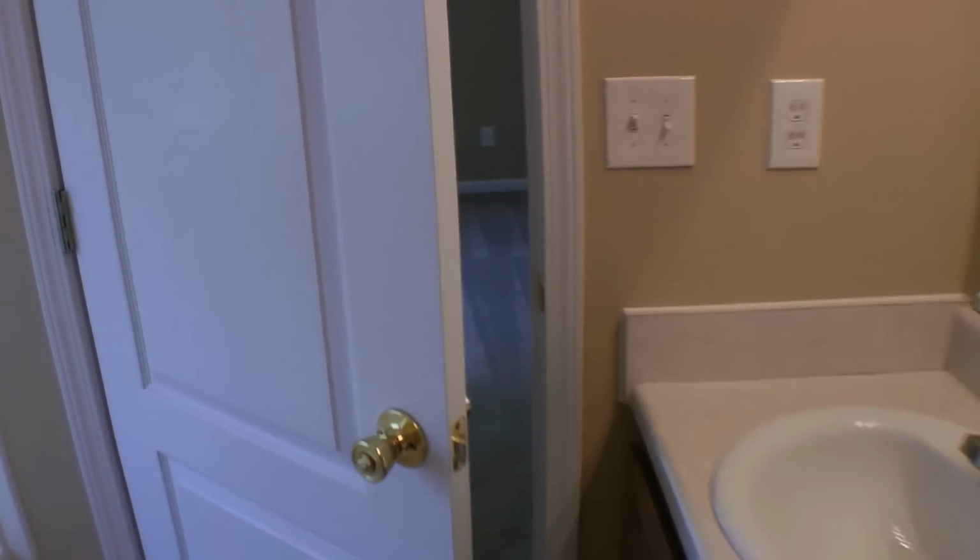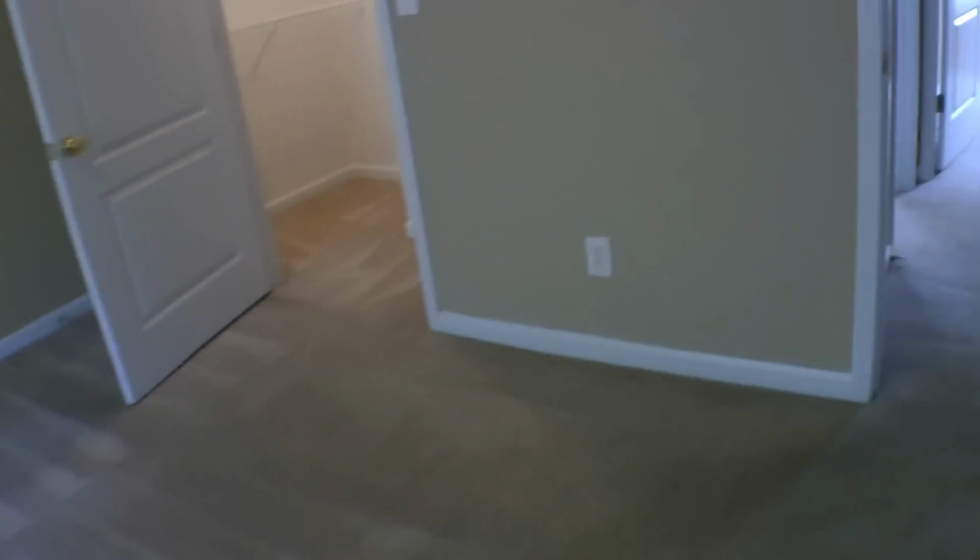Well, there you go. So we are again here at 4475 Chester Lane in Ellenwood. Please contact Ritan Property Group to view this property.